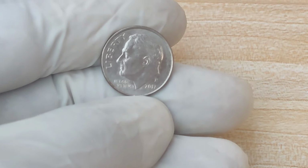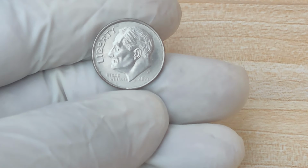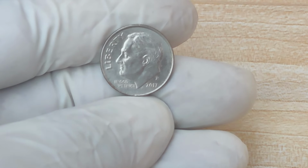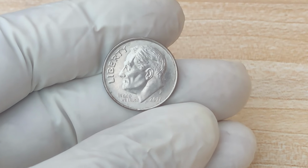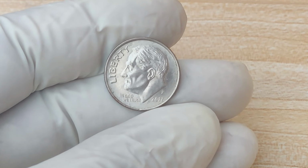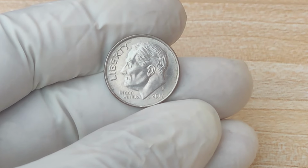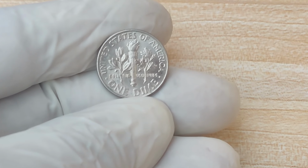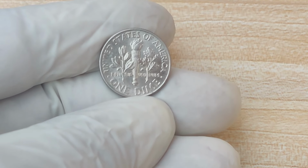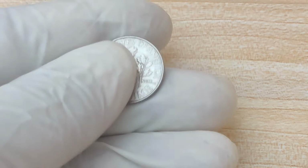So, could a 2017 P penny someday be worth $2 million? Well, it's entirely possible if the right conditions align. As more collectors seek out this special penny, and as the number of available high-quality examples dwindles, the value could increase dramatically. The coin market is driven by supply, demand, and a little bit of that magical collector's excitement. Remember, today's pocket change could be tomorrow's treasure.